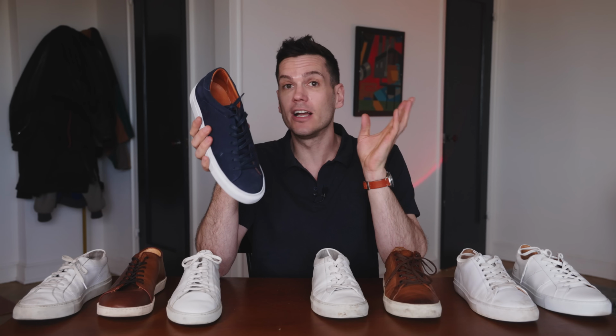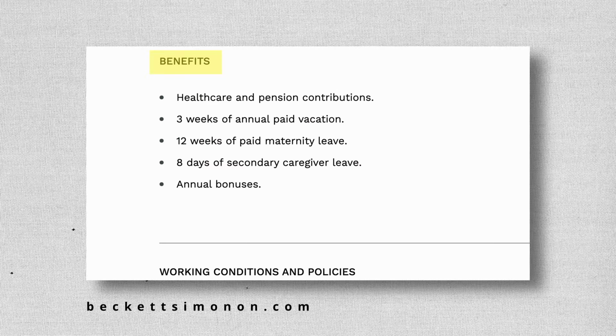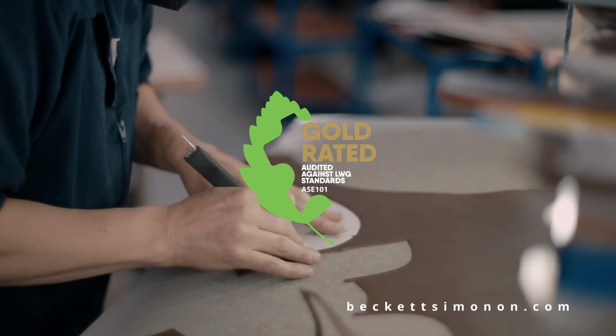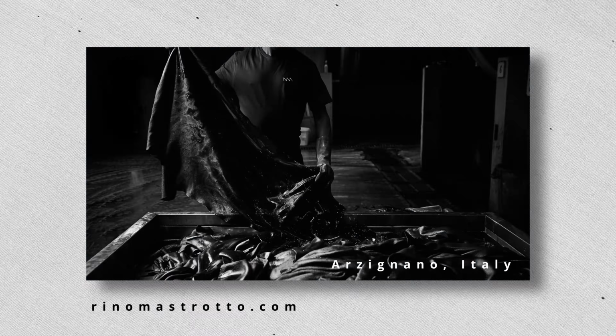And Beckett Simonon gets a lot of points for transparency as well. They show and tell you about the place that makes them, which I really like. They have all this information about worker treatment and the rights they have on their website. They ensure the tannery is Leather Working Group Gold rated. The tannery is in Arzignano, Italy. And these are all great points.